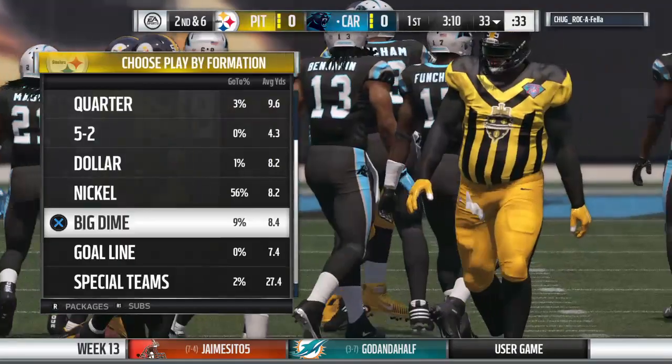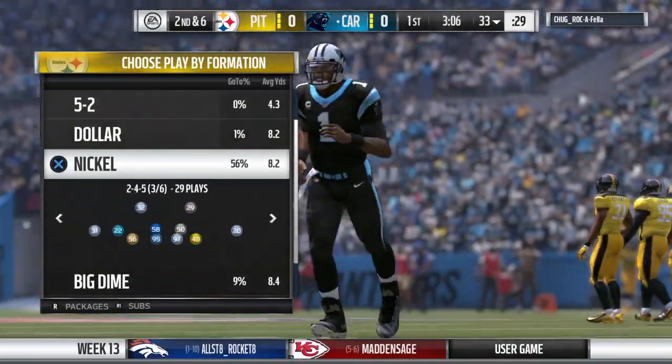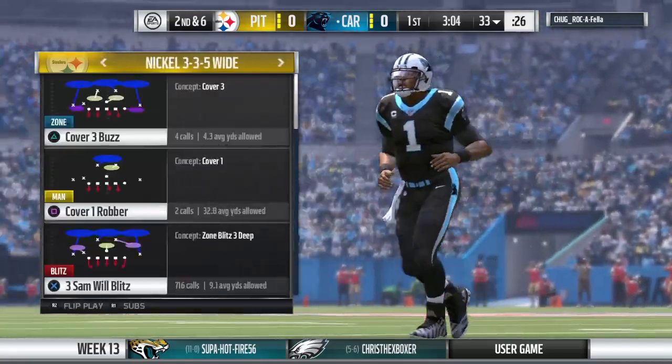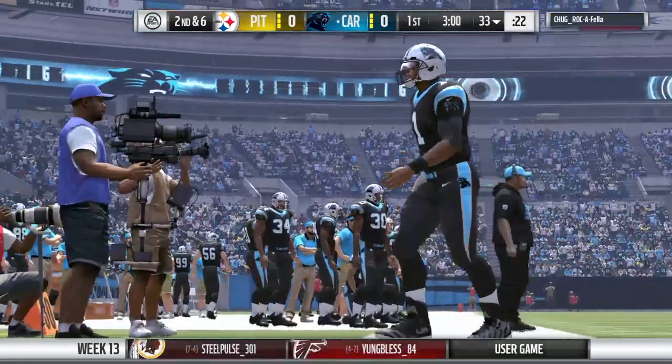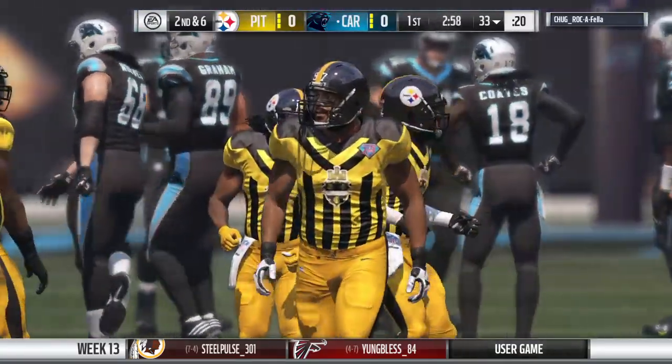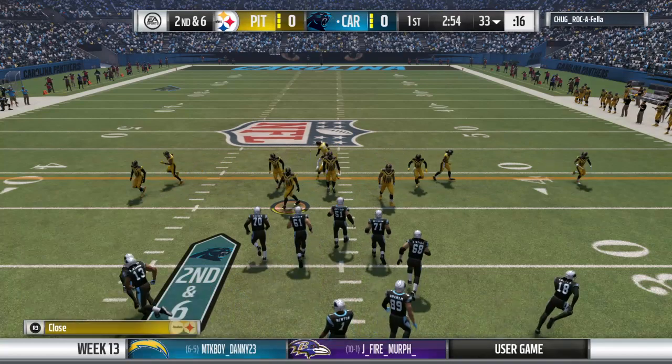Not a run that you're going to write home about, but still a good first down run. That's what an offense calls staying on schedule. 3 to 4 yards on first down, you're set up very well for the rest of the drive. 6 yards to go here on second down.